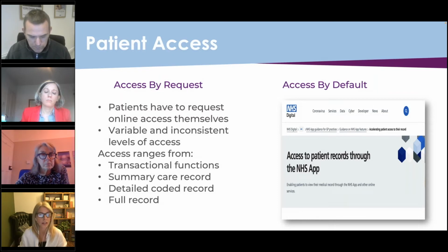So as Charlotte explained earlier, back in 2021, last year, there was an announcement by NHS England and NHS Improvement that almost all patients in England would be able to access any new prospective entries within their online record via the NHS app or by another online service. And the rollout date has moved a couple of times, but ultimately the aim is for patients to be able to access everything automatically by default.